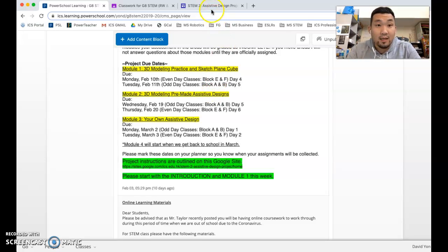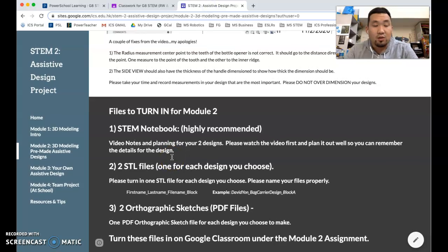On the website, you'll see here that to turn in on Module 2, it has this recommendation for the STEM notebook. That STEM notebook is going to be collected when you get back to school sometime in the future, so don't worry about turning that in digitally somehow. The 2 STL files: the one for, let's say, the bag design you make. This is the bag holder design. I just printed this out. It's pretty cool. And then I have a second one here. This is the bottle opener.